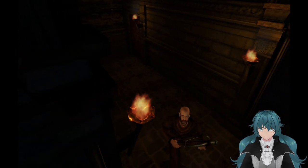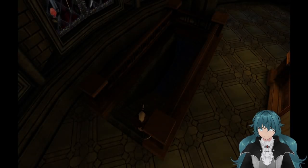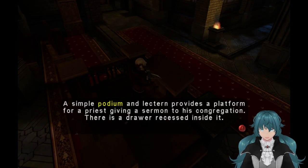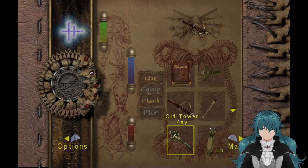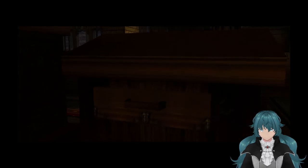Alright. Thanks for letting us know that they're all fake. We'll explore more of that later. There's the podium. Yeah, I know it's locked. Oh, that's the old tower key, no wonder. There we go.